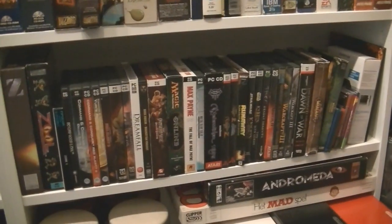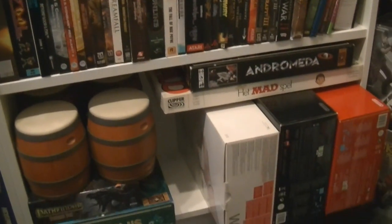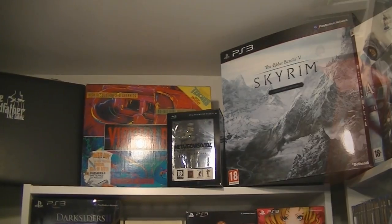These last bits are the PC games that didn't come out in a big box and that I still found worthy to be in my collection, like the Dungeon Siege games and Max Payne for instance.